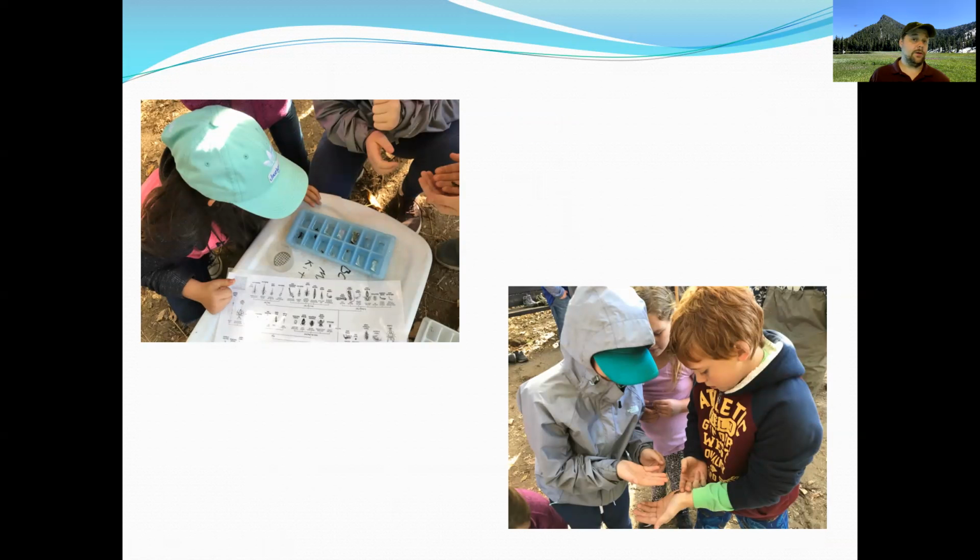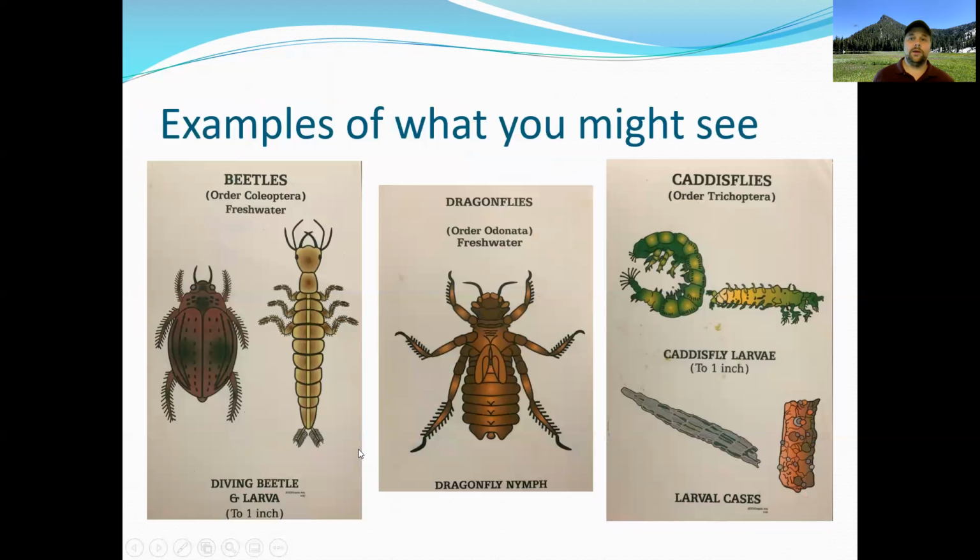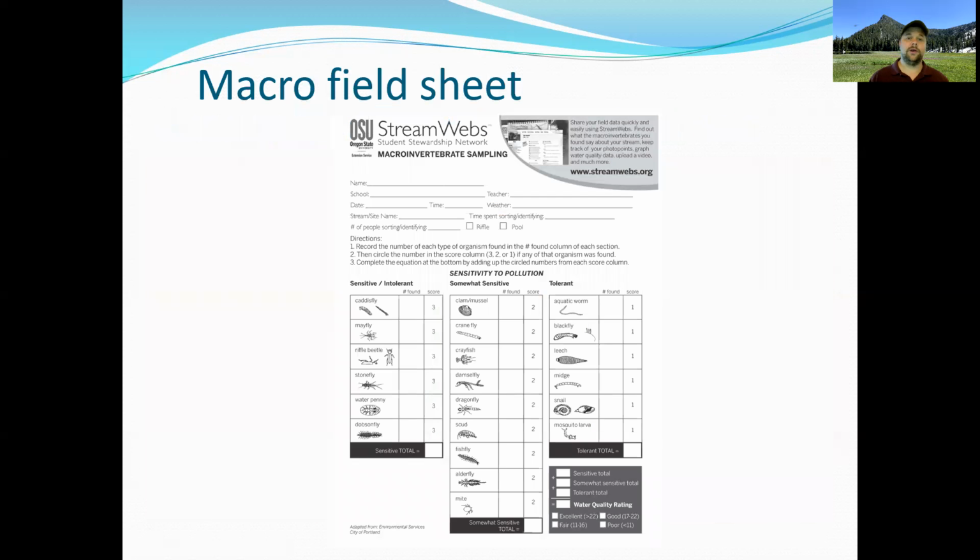So what we do is we go out there, and you'll get to put on boots, if it's not a purely virtual experience, and we will dig around in the stream and try to collect some macroinvertebrates. We'll sort them, use dichotomous keys to try to identify them, and then use the macroinvertebrates to give us an idea of what the water quality is. We'll calculate a simple tolerance index. These are just some examples of macroinvertebrates you might see depending on the water quality: beetles, dragonflies, caddisflies, and here's the sheet.